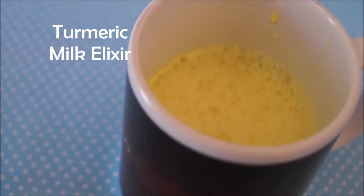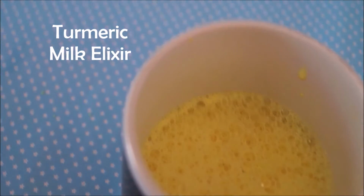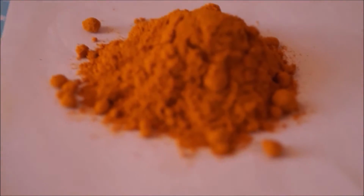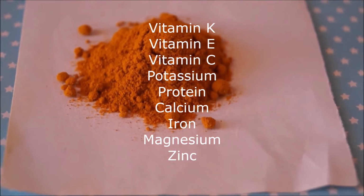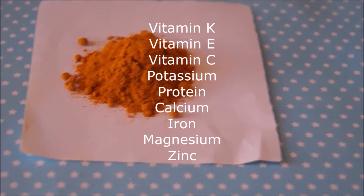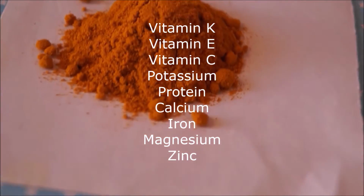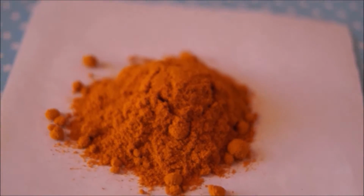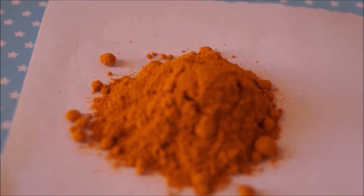Today we are going to see how to make this tasty yet healthy turmeric milk elixir for instant relief from cold, flu and cough. The main ingredient for this recipe is turmeric. Turmeric has many health nutrient values which contains vitamin K, E, C, potassium, protein, calcium, iron, magnesium and zinc. Make sure you bring 100% organic turmeric powder for better results.